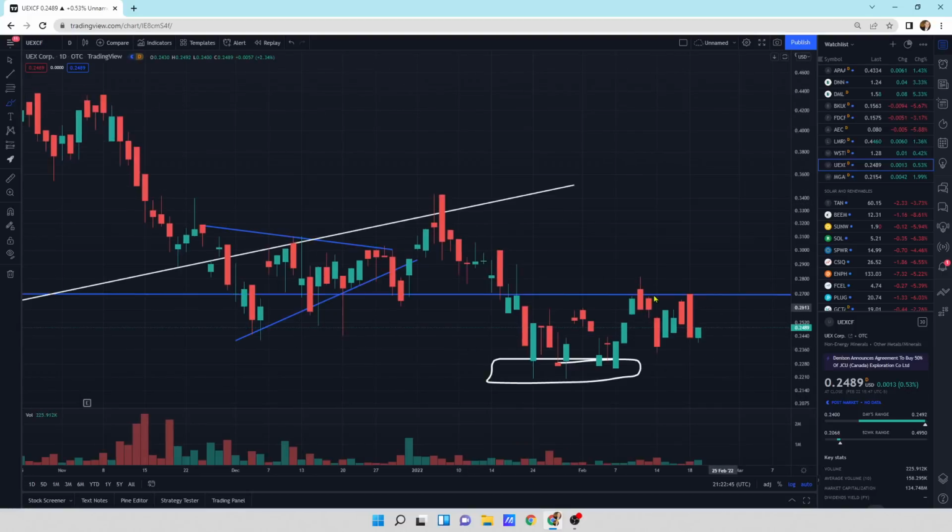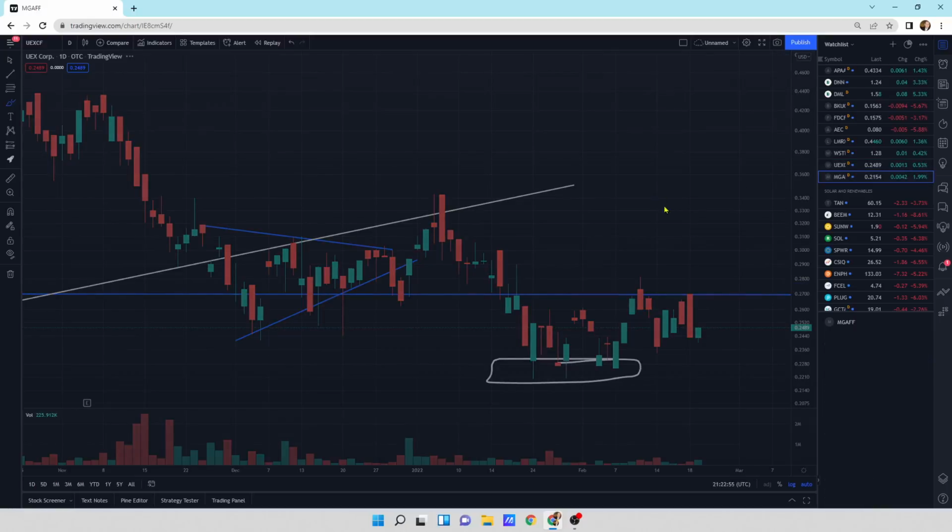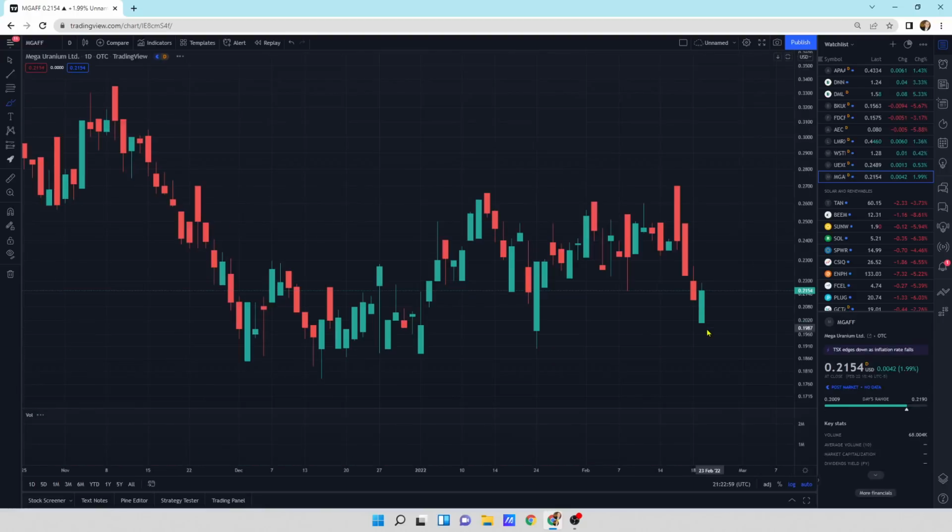UEX Corp just moving sideways, kind of a bullish or bearish engulfing pattern there. Good support down here, so we'll see what happens there. It's kind of buyers, sellers right at this support resistance level that we're fighting.